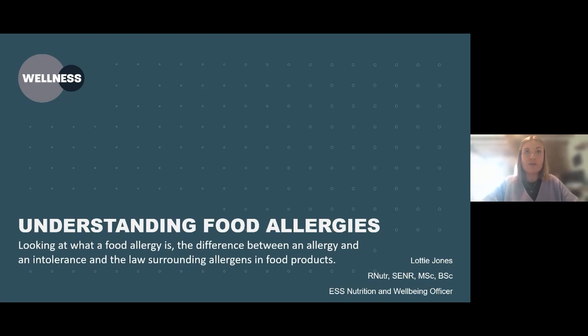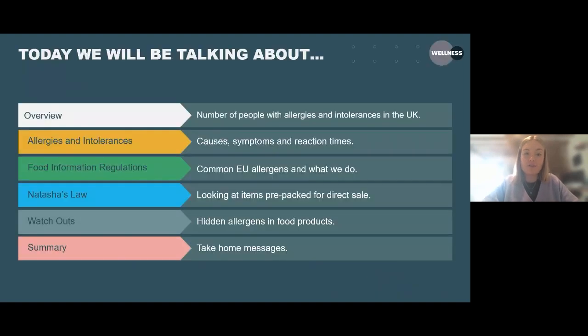So this is just a bit of a more detailed agenda. We've got a few facts and figures about the number of people who suffer from allergies and intolerances. We've then just got a comparison between the two, looking a bit at causes, symptoms, and reaction times. We've then got a bit about the food information regulations, so the common EU allergens and what we at ESS do. We've then got a bit about Natasha's law, which some of you might be aware of, but I'll go into that in a bit more detail.